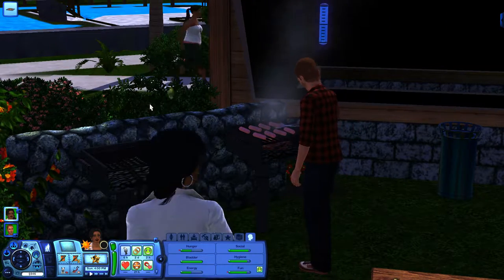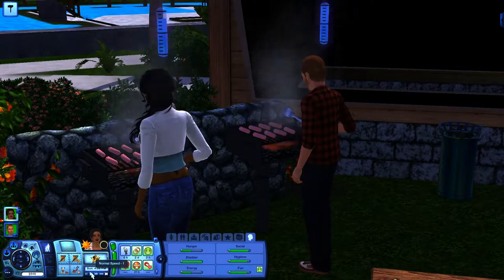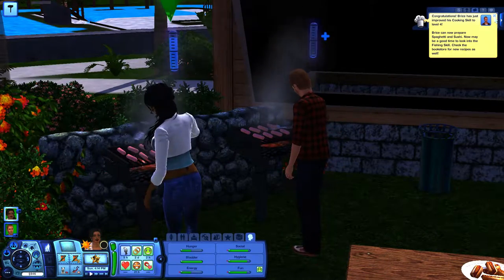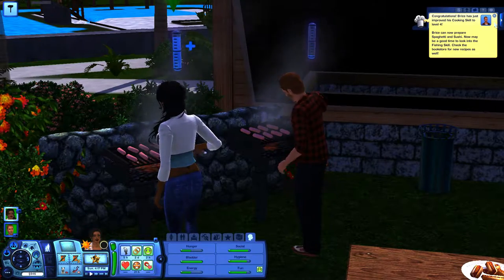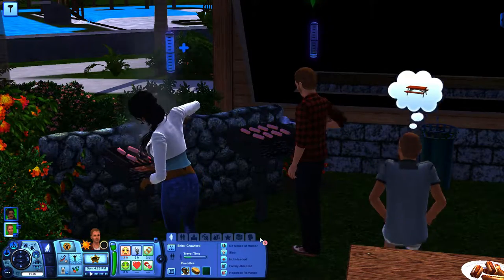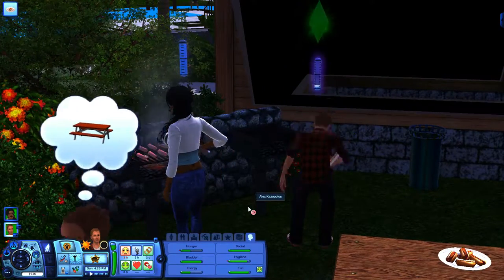Bryce, stop dropping them on the ground. You're supposed to be better at this. You're the one who wants to own your own restaurant. Okay, congratulations. Bryce has just improved his cooking skill to level 4. He can now prepare spaghetti and sushi. Now may be a good time to look into the fishing skill. Well, Bryce does love fishing. I think he's an angler, right? No, he's not. Okay. Well, he could be.